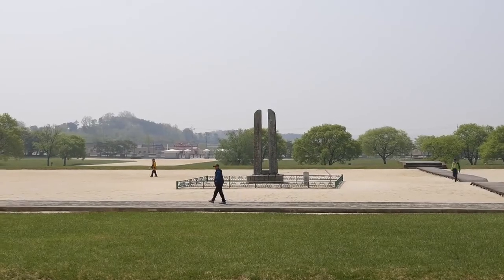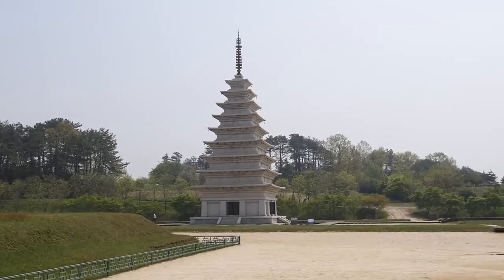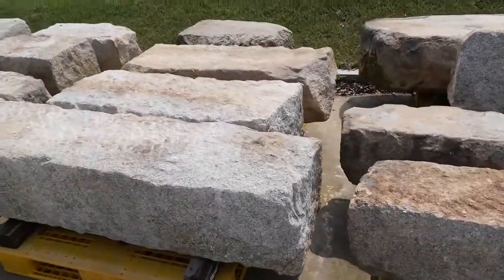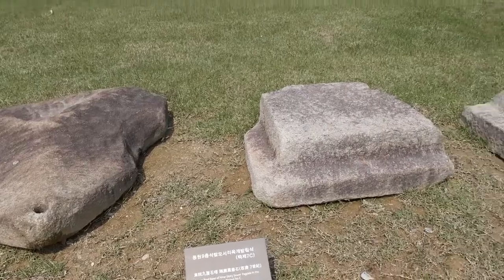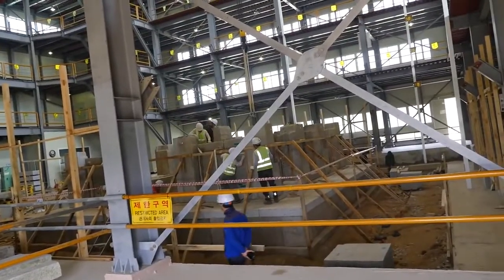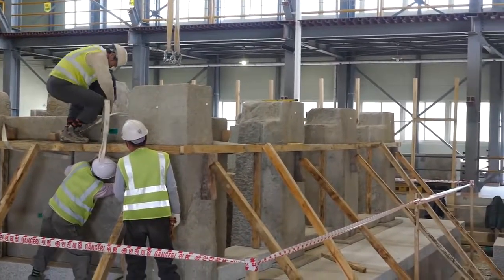There was also one main stone pagoda, and it has been deconstructed for research purposes, but they've remodeled the construction of one of the stone pagodas. And then I think we're gonna see some of the ruins here as well. This temple dates back to 18 BC to 660 AD. This is the site of the old pagoda, but they are reconstructing it.